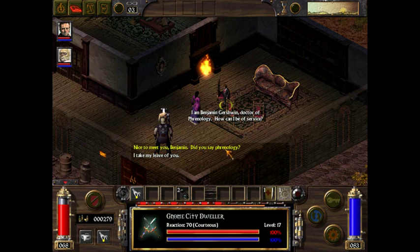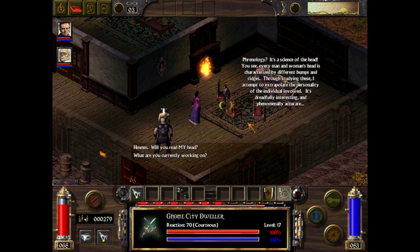Nice to meet you, Benjamin. Did you say phrenology? Phrenology. It's a science of the head. You see, every man and woman's head is characterized by different bumps and ridges. Through studying these, I attempt to extrapolate the personality of the individual involved. It's dreadfully interesting and phenomenally accurate.